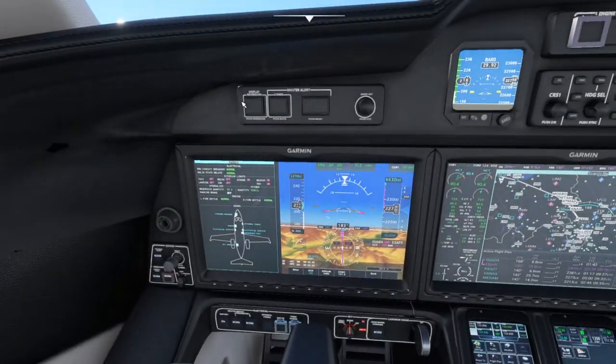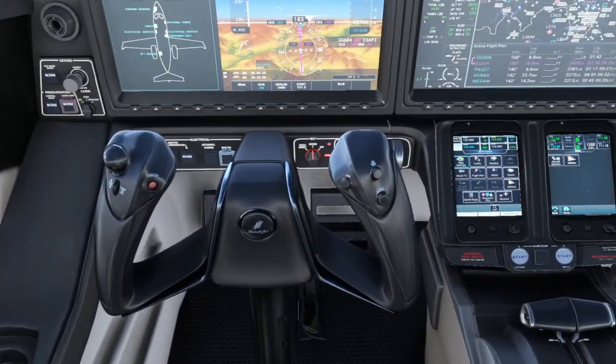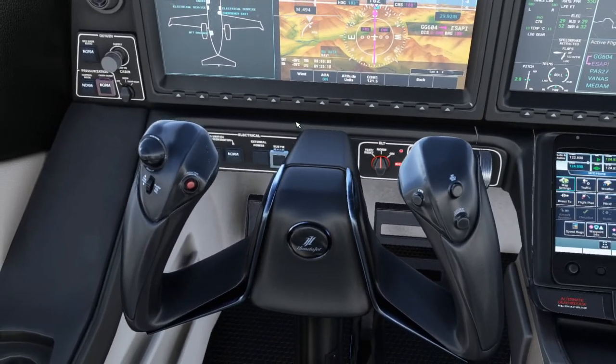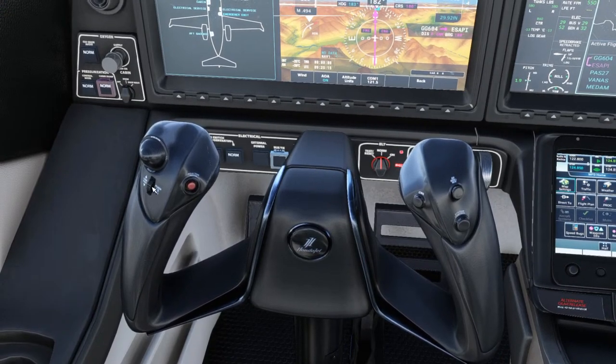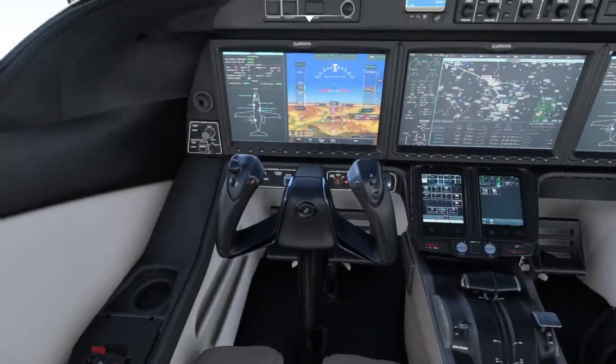So everything in the flight deck is modeled. I have noticed just one button that is missing, and that's the checklist button. You have the scroll wheel for the checklist, but you don't have the checklist button here, but otherwise I see everything. And the flight deck is nicely done.